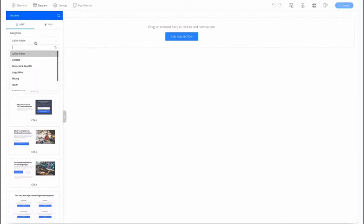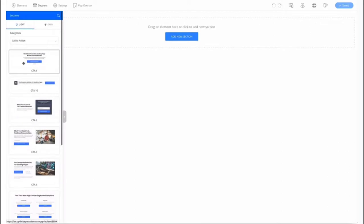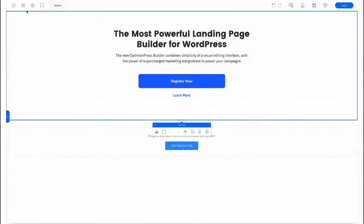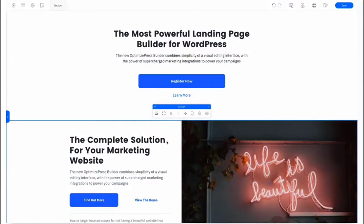And they're all made into various categories: content, feature blocks, large heroes, pricing, team, testimonials, for example. So all you simply do is you scroll through, you find the sections that you like, and then you drag and drop them onto your page. And that loads them into the editor. Once that section is loaded, you can go back to sections, pick another section and drag and drop that into the page as well. And as you see, it builds all of the pre-made sections and elements with all the text, the buttons, the images already made for you.